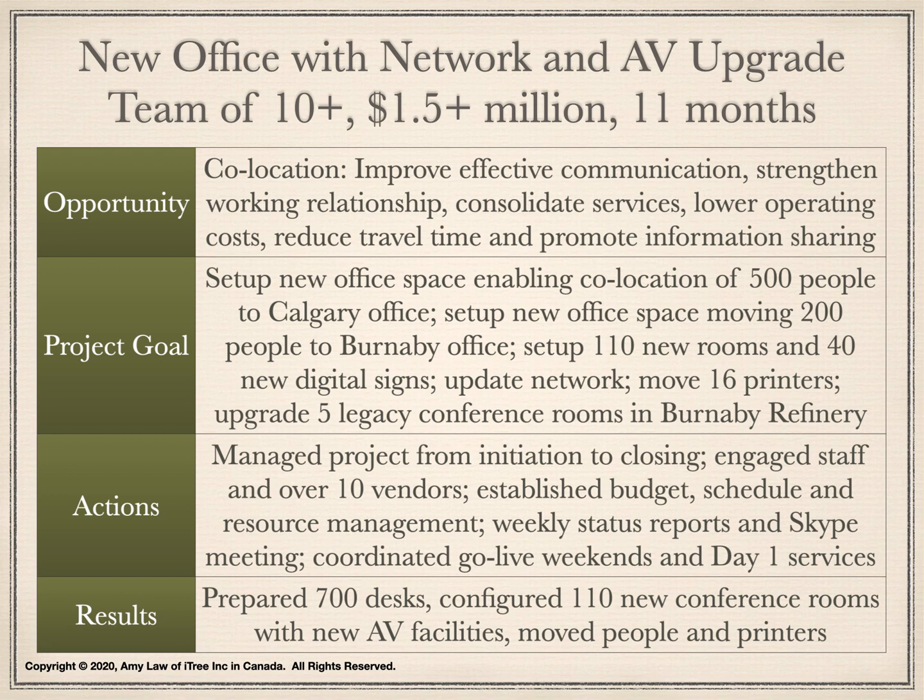So my client decided to establish a head office in Calgary and another main office in Burnaby. My client decided to move over 500 people from different areas of Alberta to the Calgary downtown office and move 200 people from different areas of British Columbia to the Burnaby downtown office. Both offices were brand new to accommodate over 700 people.